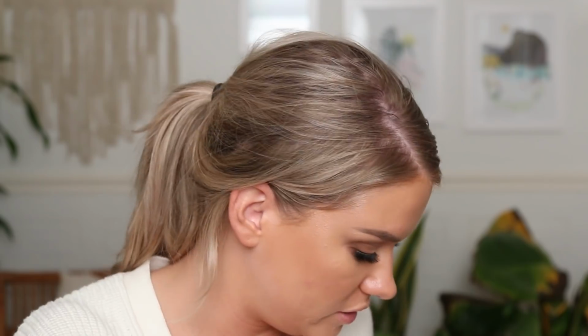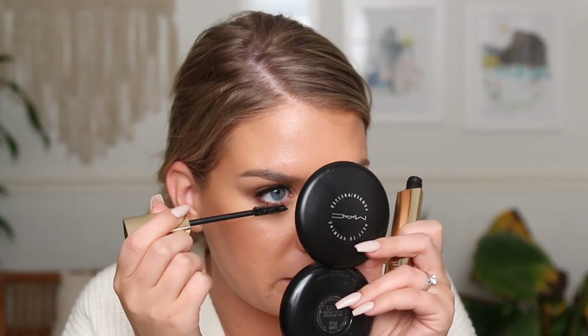I'm gonna use my Hourglass Ambient Lighting Edit Unlocked palette. I'm gonna take this light shade right here and grab that on my little brush and just press that underneath my eyes. Oh my God, I have to re-mascara my lashes because they're all covered in foundation. Oh, I hate going over mascara that's been there all day and it gets that chunky, spidery look. Oh, gross. Just setting that.